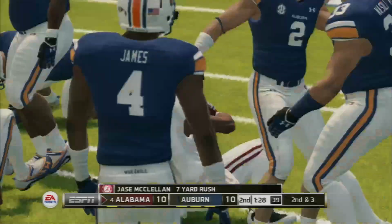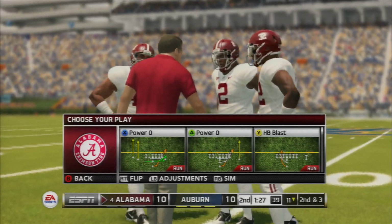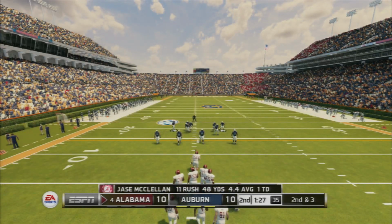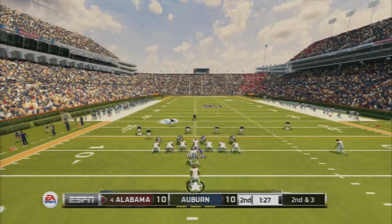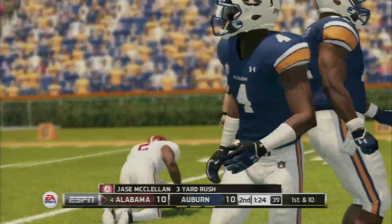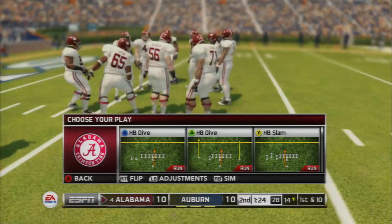Tackled after a decent run up the gut. Alabama's out of timeouts. That'll bring up second and three. Second down, and they're going to need about 3 yards to pick up the first down. And he makes it out to about the 14-yard line. Call it a gain of 3 yards. First down.